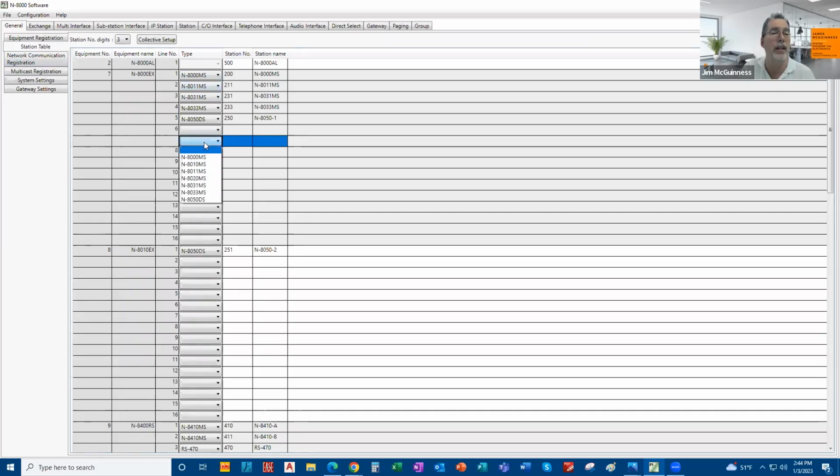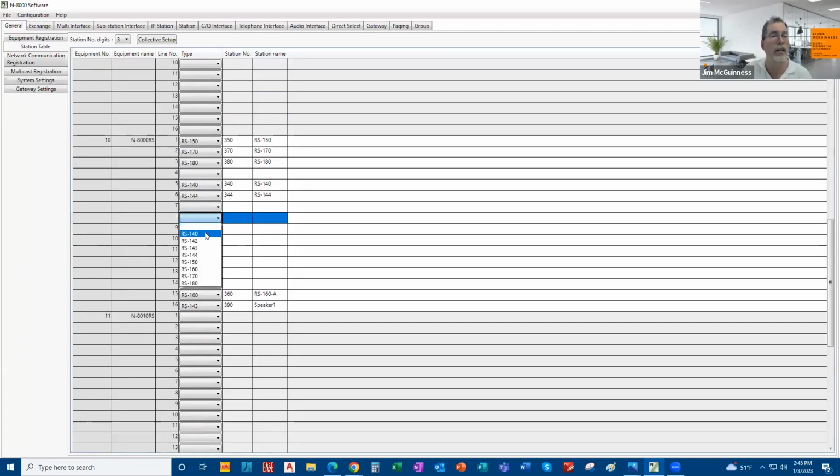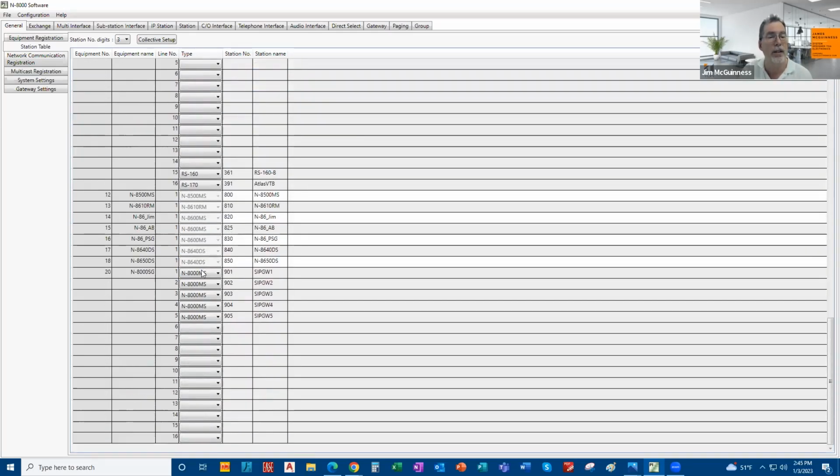A quick look at the station table, you can see many different versions of devices. If I open up this here, you can see all the different models that we have for the EX type of system. Okay, if we scroll down a little bit and we take a look at the 8400, we have a number of different door stations and one master for that one. Here's your N8000 with all the different versions, 140s, which are very popular, and 144s, and then the steel box versions, which are these guys down here. All right, and then the 8010 RS looks the same, and here's all your master stations that are down here, and the SIP gateway, and this is your SIP gateway setup here, etc.